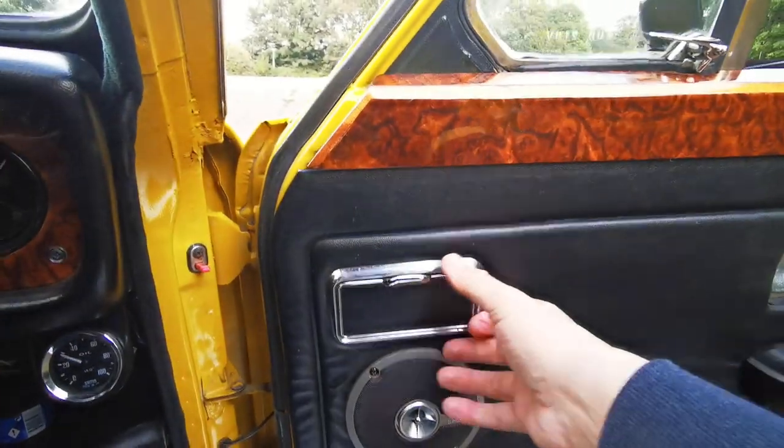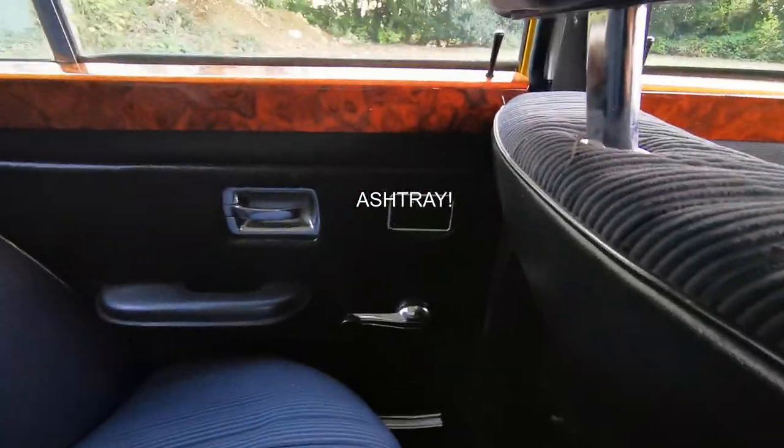And you've also got door pockets there for your smokers, as well as ashtrays in the back for your children, because obviously they all smoked in the 70s.